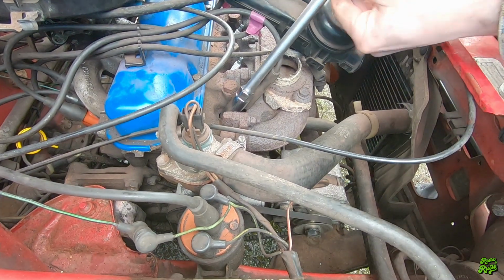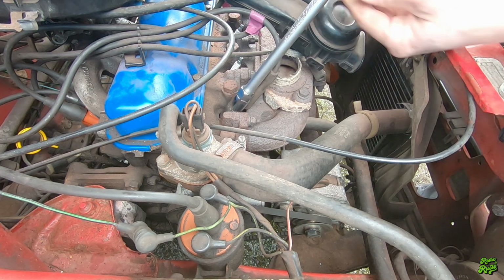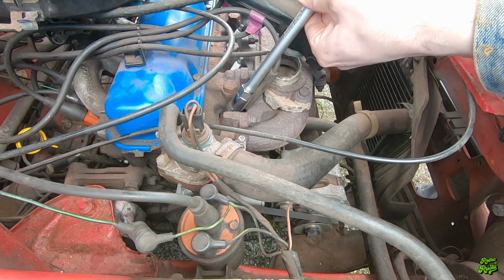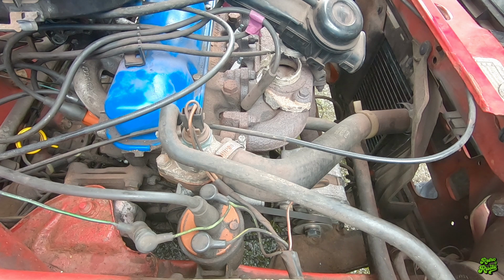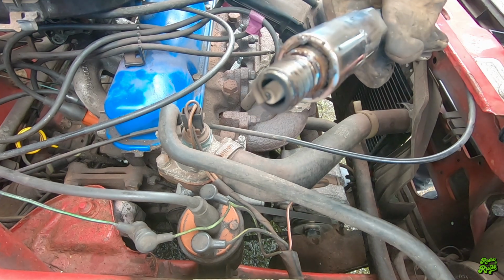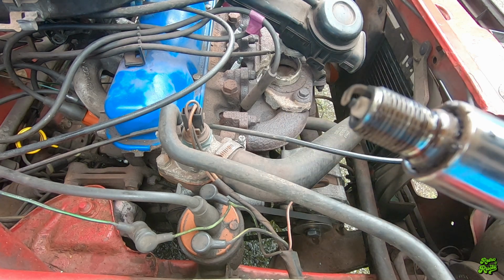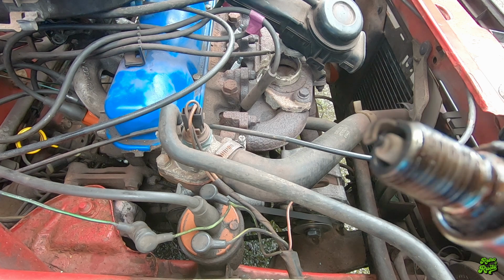And also, again, just take it out carefully because there might be some crap just knocking around and you don't want it dropping inside the engine. So that's the colour that we're looking at. Obviously it's only just started up. So I'm just going to check the gap on these and then give it a little clean and then put it back in.